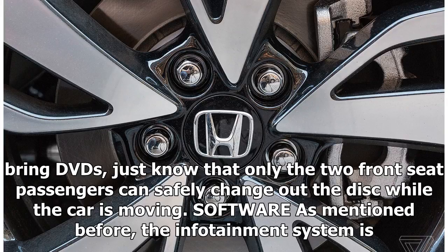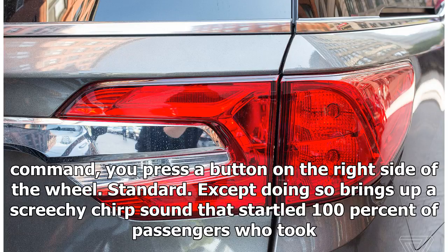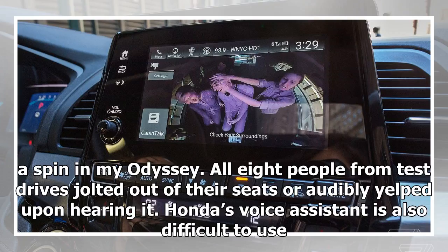Software, as I mentioned before: the infotainment system is based on Android Lollipop, which means Honda is still on its own for a voice-activated assistant. Unfortunately, this means the entire voice experience is absolutely terrible. First, to activate voice command, you press a button on the right side of the wheel. Standard. Except doing so brings up a screechy chirp sound that startled 100% of passengers who took a spin in my Odyssey. All 8 people from test drives jolted out of their seats or audibly yelped upon hearing it.